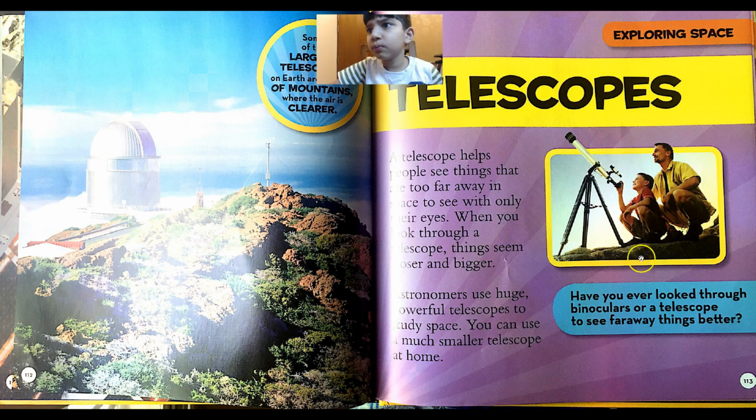Have you ever looked through binoculars or a telescope to see far away things better? No. At least toy binoculars, and just a very, very small telescope, half the size or something. Let me think. Maybe I used it inside. I didn't use it outside.